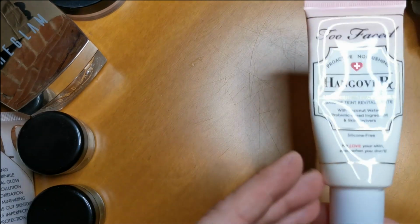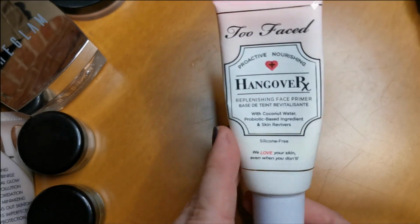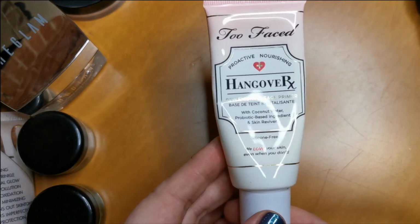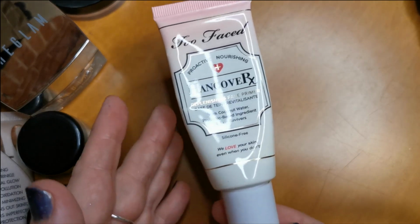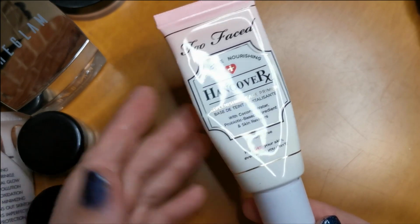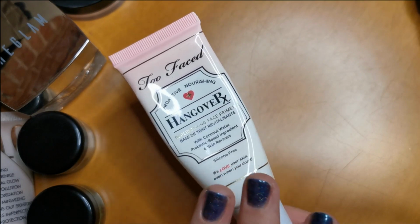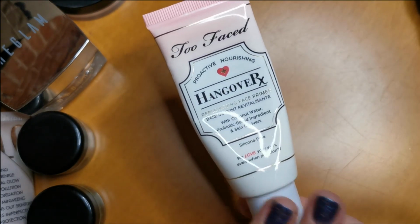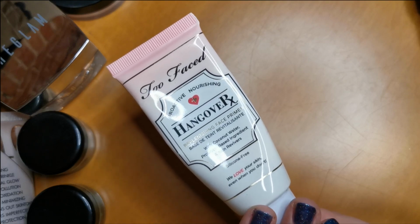And another favourite, I have a backup of both this and the Illamasqua Hydra Veil. The Too Faced Hangover Replenishing Face Primer. I love this. If I am not sure about the foundation, if I'm not quite sure what to put under it, this is my go-to. So I have a backup. I love it. I know it's more expensive. But yes, so worth it. In my eyes, that's my opinion. I'll get that in there quick.